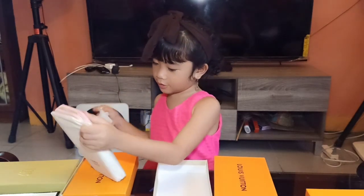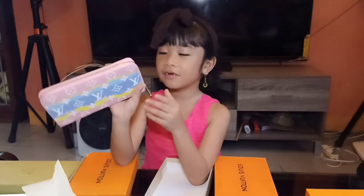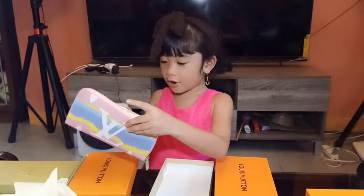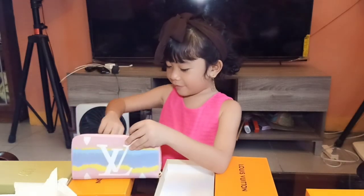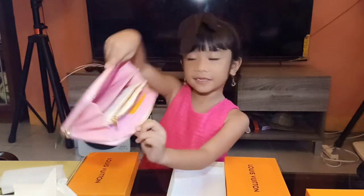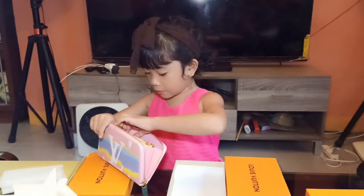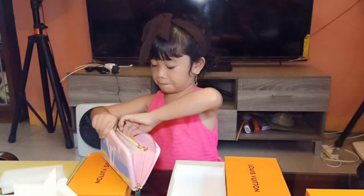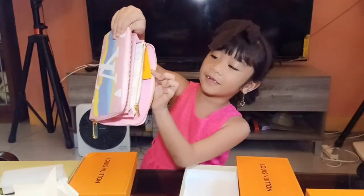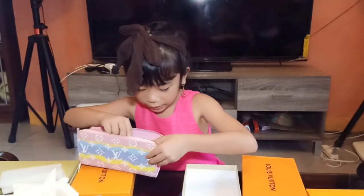What do you think of my new wallet, Mom Jo? So nice, let's see what's inside. I really like this. Wow, it even has cool chameleons. And of course we have the card, but it's stuck. Wait, let me try to get it.